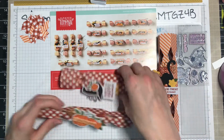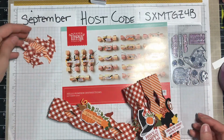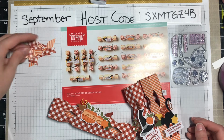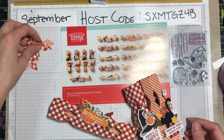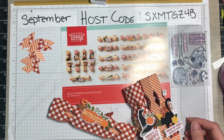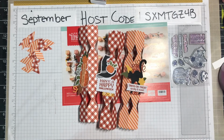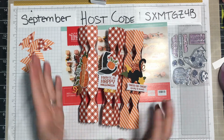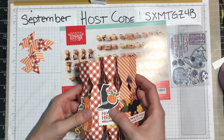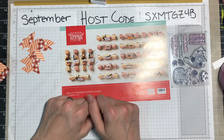So now I'll go ahead and, and also look, these are all the pieces from just one, from three sheets of this. So, I mean, you could make all kinds of things with that. I might turn that into a shaker card, who knows? So that being said, those are the three. All I have to do now is fill it with goodies and tie it off. And so we'll see here in the last part of the video what I come up with for alternative projects.